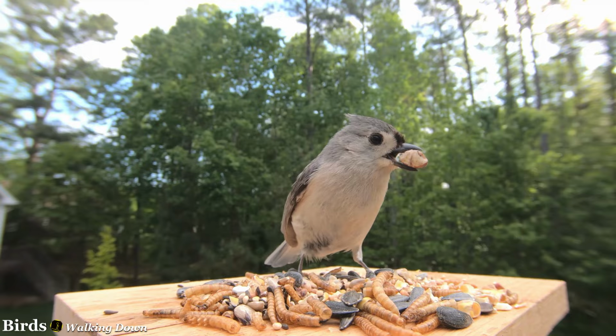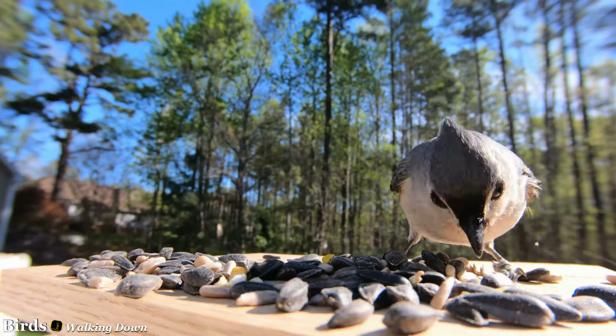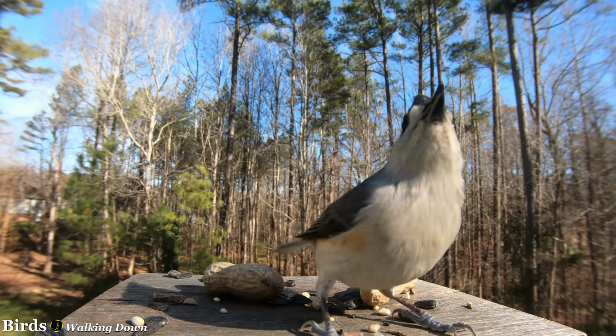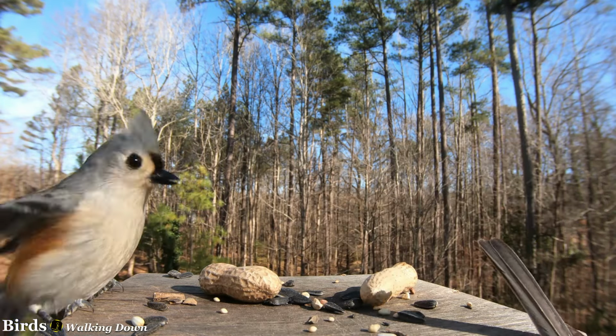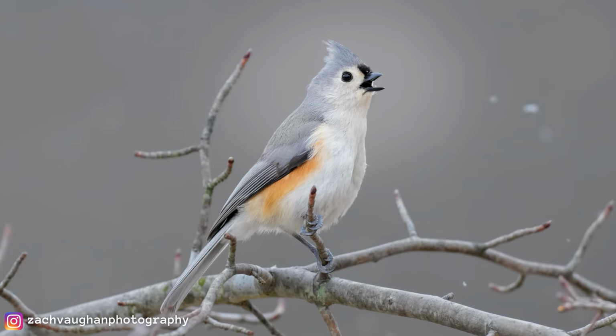One common series of notes they make is pretty similar to the chickadee-dee-dee call, except their version is more scratchy. A harsh distress call is given when a predator is spotted to let others know.